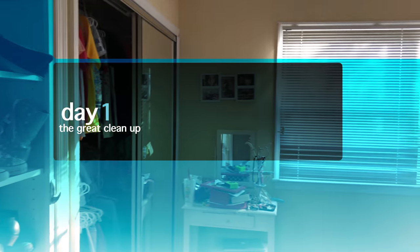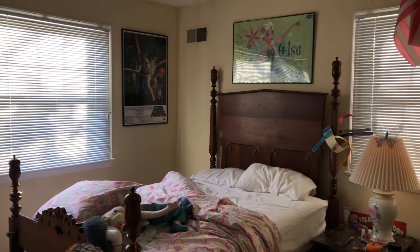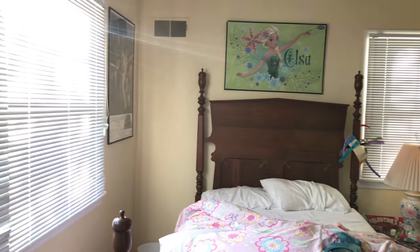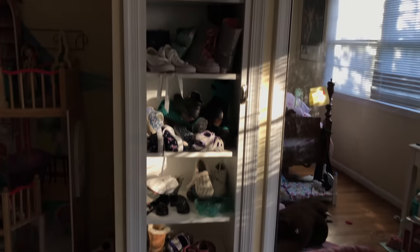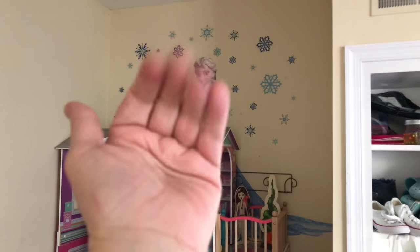On day one, we focused on cleaning up and getting everything out of the room. Since we knew we would be taking everything out and reorganizing, we told Melina she didn't have to keep her room clean for about 2 weeks prior to the actual pack out. And it is amazing what kind of disaster a child can make in just 2 weeks. Bye-bye, Elsa.